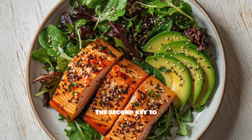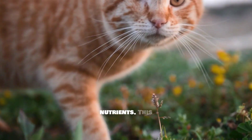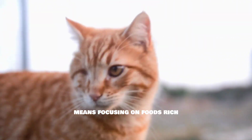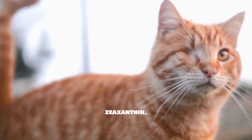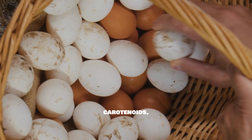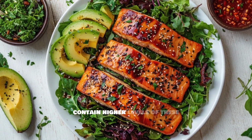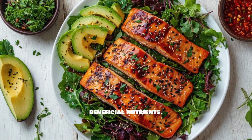The second key to improving your eyesight is to nourish your eyes with the right nutrients. This means focusing on foods rich in lutein and zeaxanthin. Egg yolks are an excellent source of these carotenoids. However, pasture-raised eggs are even better, as they contain higher levels of these beneficial nutrients.